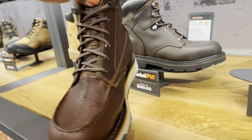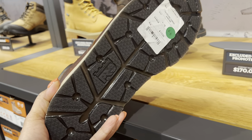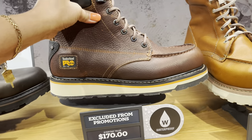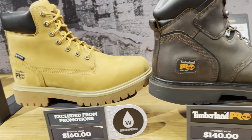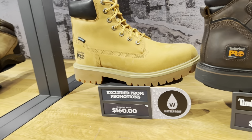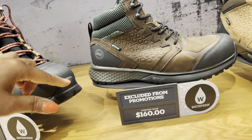And this one here, look at this. Waterproof. 170. And then more here. This one here. There's two. 160. This one's 160. And more here. Look at this one here. And here, look. This one is 160.